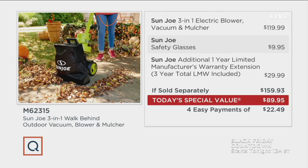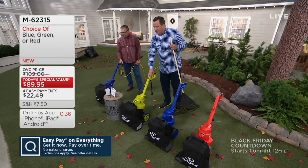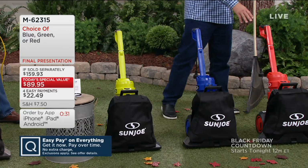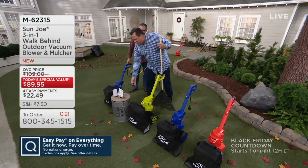I will tell you there are three colors remaining tonight. We've got the green. Exclusive to QVC is this blue, and also exclusive is the red, but red is by far and away the most popular, and also now the most limited. For the day now, 23,000 gone and nearly 7,000 ordered during Down Home with David.